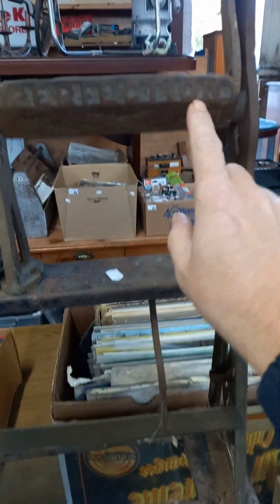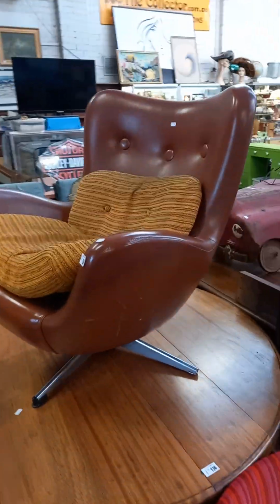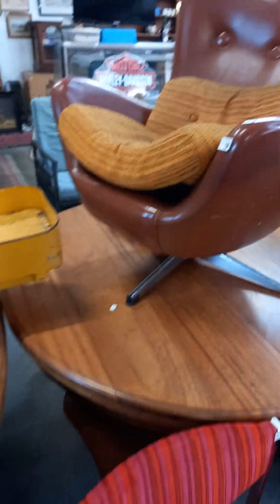Made by Perfection. What else have we got? So we've got some cool stuff. Nice little pair of Aristoc, mid-century or sort of 80s retro. He's nice, the big brown swivel 1970s chair. Cushion isn't the right one for it, but it's not far off it.